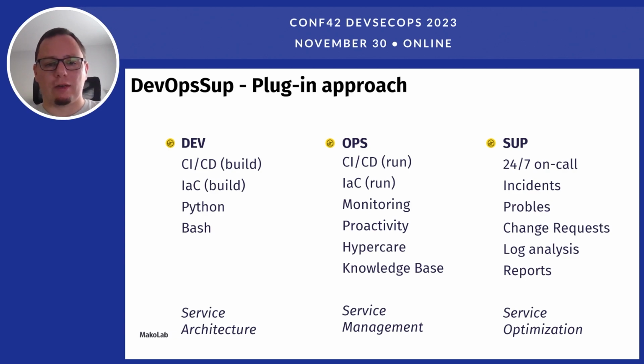From my perspective as an operations manager, we are capable of creating any architecture and providing ideas for service architecture to suit the customer's needs. After that, we are managing it, for example on production, and after delivering the application or product that needs to be on production, we can provide service optimization based on our know-how and our observations, for example from the monitoring systems.